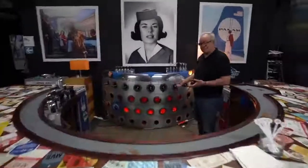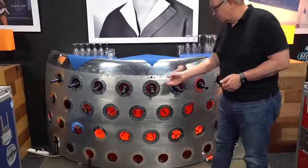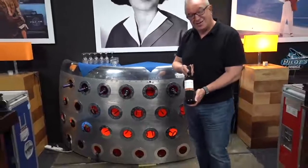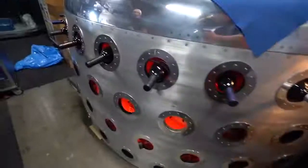Sam, look at this. This is our wine cellar made out of a 747 engine cowling. So basically you put your wine in here and here it is. It's an awesome way to keep your wine if you're in love with aviation.